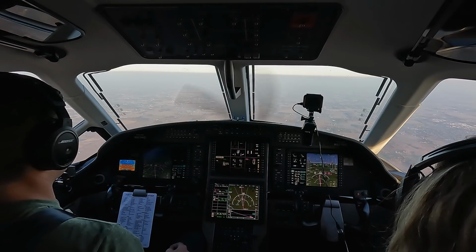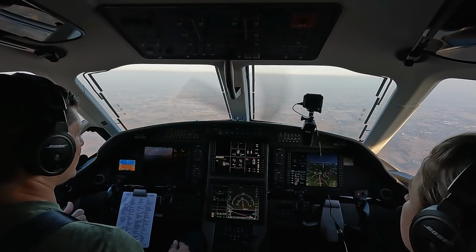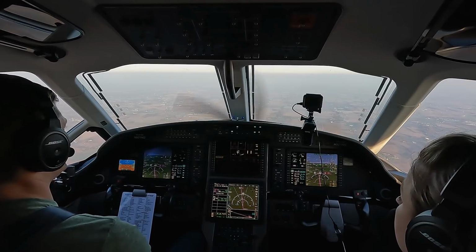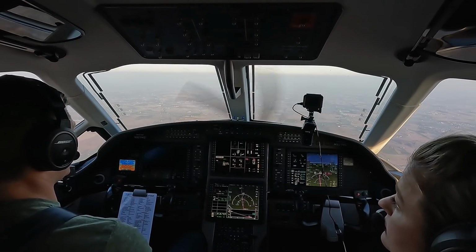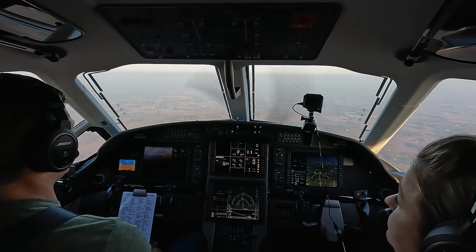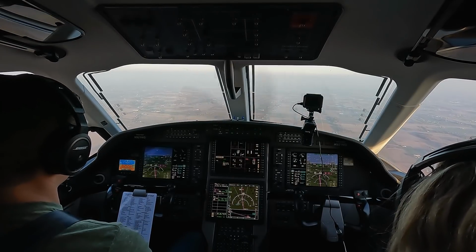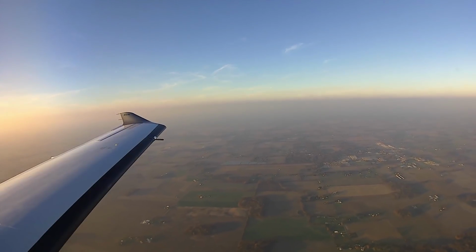So key things to successfully doing this short field landing are going to be a stabilized approach. You need to be right on my airspeed and right on my landing point, have power set. We want to be really stable right at the end of the approach. We'll try to land right on the numbers. You can see the Goshen VOR out there on the ground.